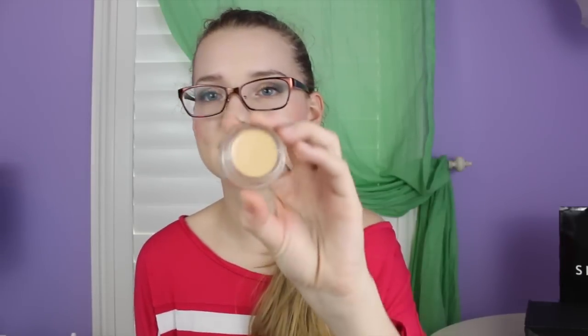But yeah, this is really nice. I love this. But I'm trying to go quickly. So, yes, the next place that I went was MAC, and I'll have all the links for this stuff down below because I wanted to get two things. So I got the paint pot in Soft Ochre, and I've told you guys that I want a skin tone matte, and this is a more yellowy one, so I got that.